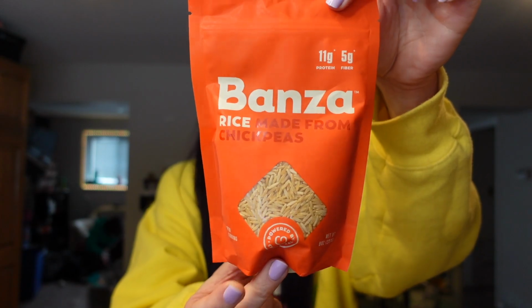I'm also boiling some water to make this bonza rice. We've actually really been liking this. It does have a slight chickpea flavor, but it's just a good option that's higher in fiber, higher in protein, and lower in carbs. It's also gluten-free, but we like to use it to make some like Spanish rice. So that's what I'm gonna be doing.